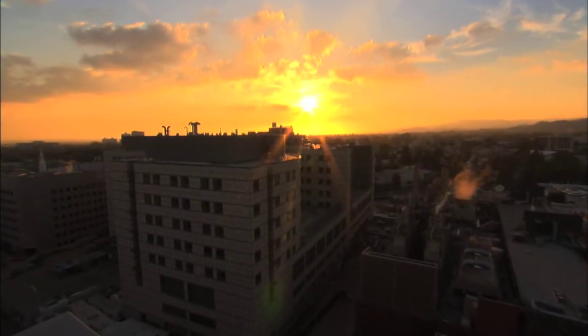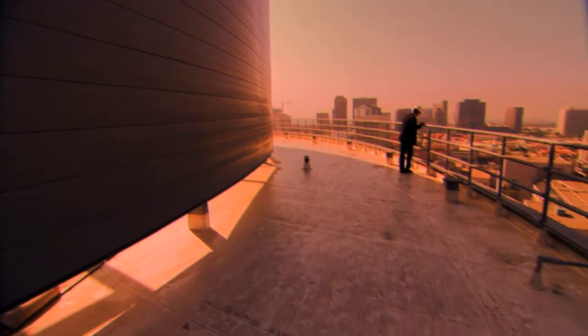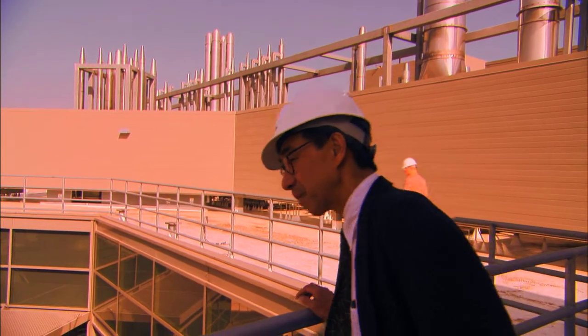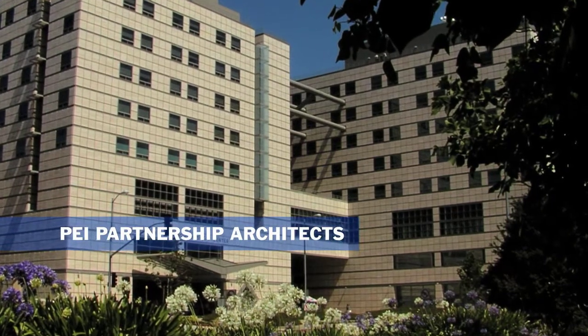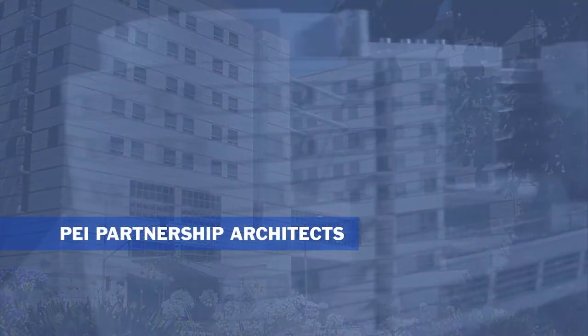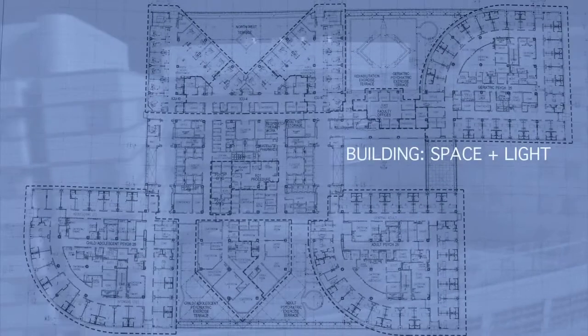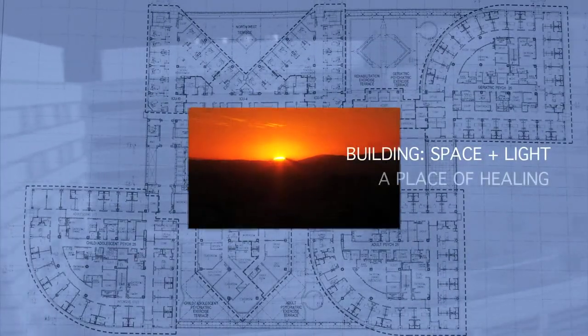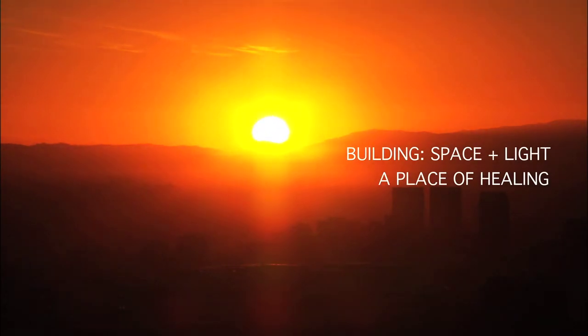The whole key to architecture, I think, really is the use of light and the use of form, because that's really what architecture is all about. At the end of the day, there are fundamental concepts that you have to have and understand about space. And light is one of the things that actually makes architecture.